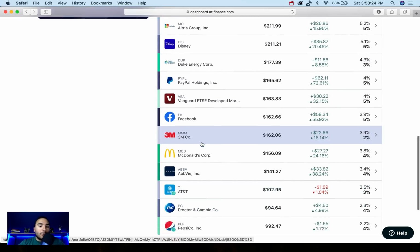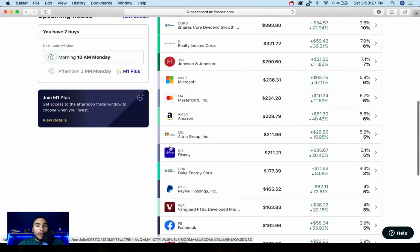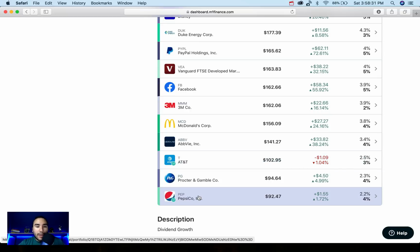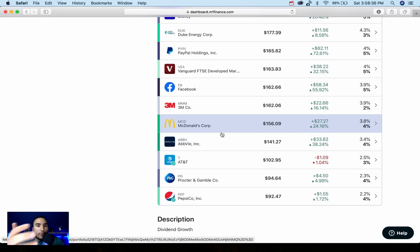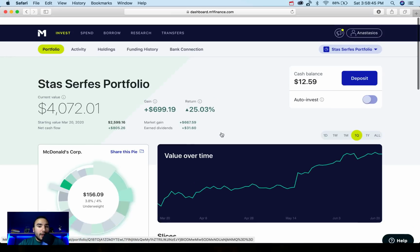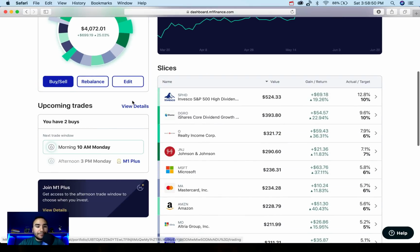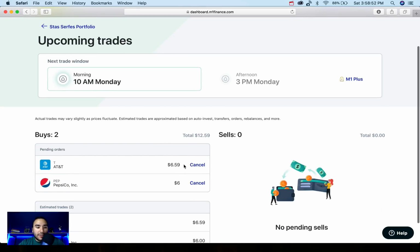As of now, you can see I have about $12 in cash that I'm using to buy a little bit of AT&T and Pepsi. Another great thing about this platform is you can buy fractional shares, in increments. As long as you're buying over $1 of stocks, ETFs, whatever, you can place the order. So again, just $12, spread across AT&T and Pepsi, as you can see here: $6.59 in AT&T and about $6 in Pepsi.